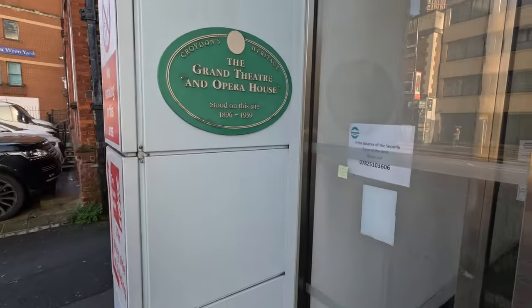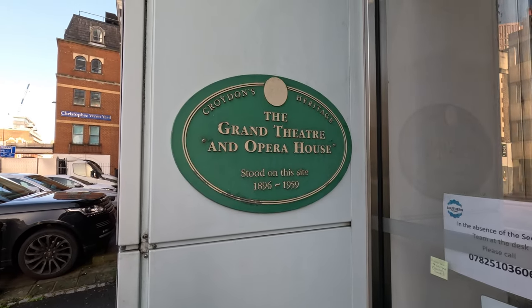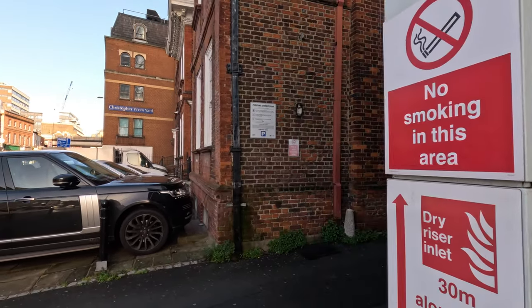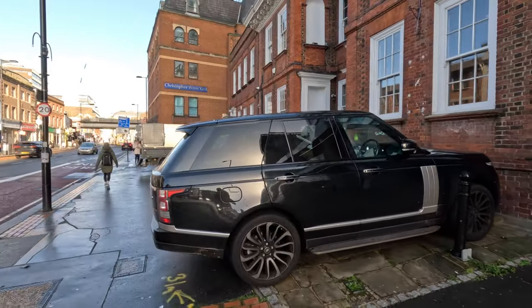There we go. Grand Theatre and Opera House, a Croydon Heritage sign, 1896 to 1959. And as we'll see, we've got the site of the Davis Theatre just up the road. And that was covered in the 2022 video.